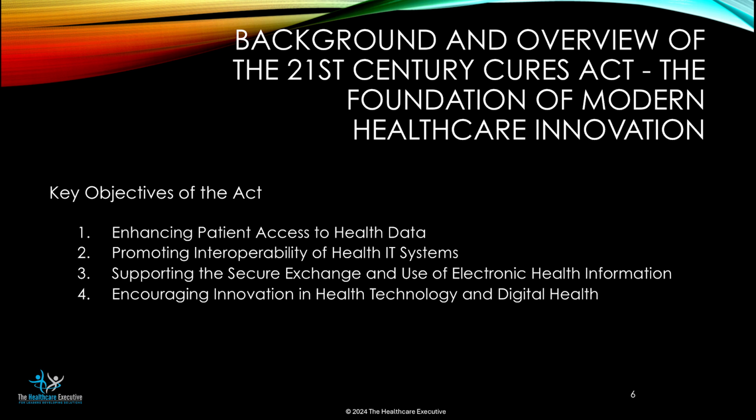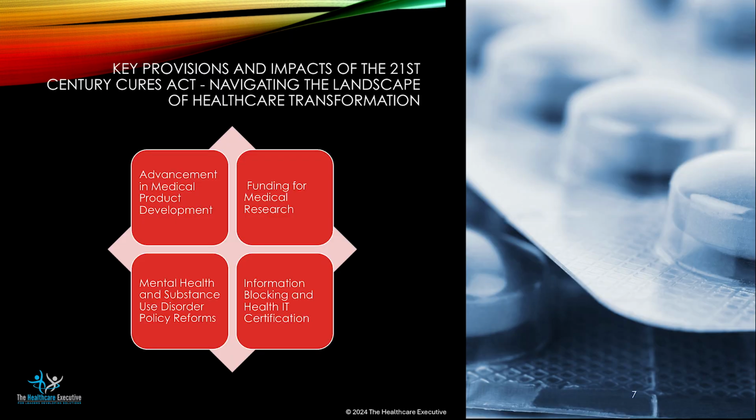The third objective is supporting the secure exchange and use of electronic health information, or EHI. In our digital age, the security and privacy of patient data is paramount, and the Act set standards for how this data should be handled and transmitted securely, ensuring that patients' information is protected.